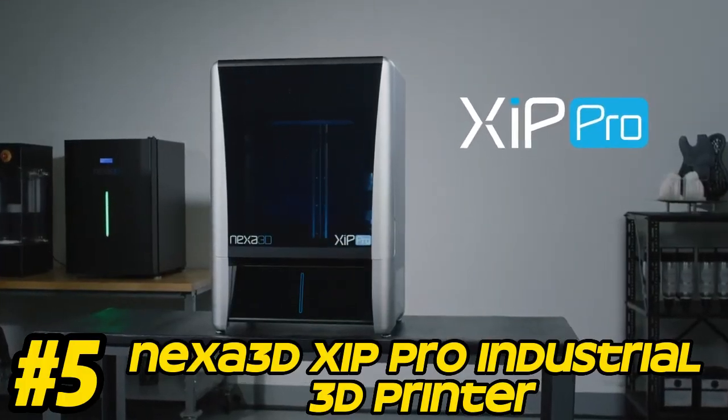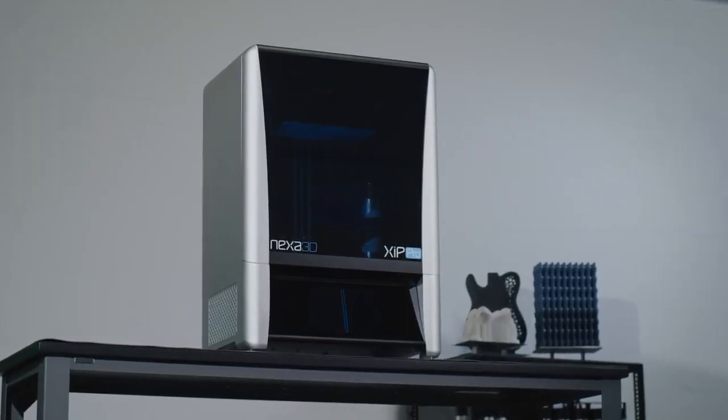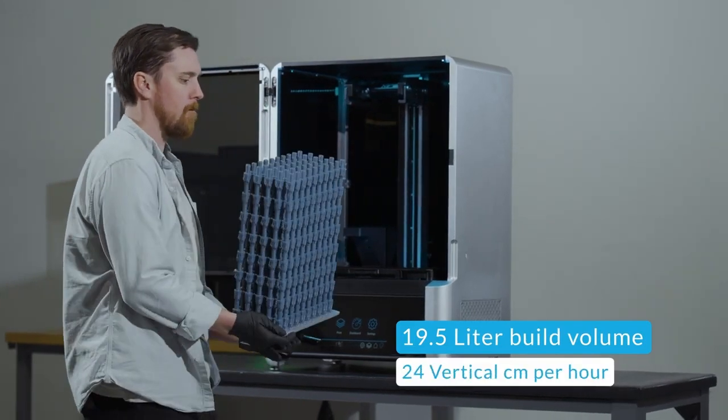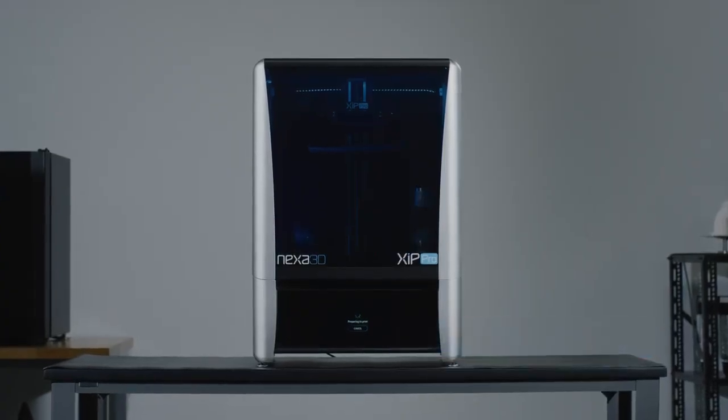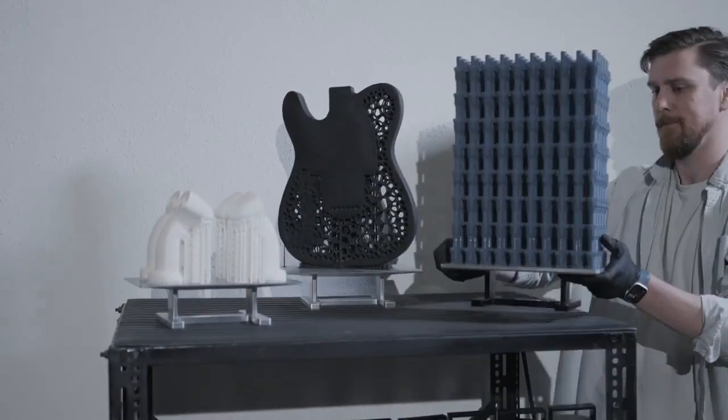Number 5. Nexa 3D XiP Pro Industrial 3D Printer. The XiP Pro is known for its rapid printing capabilities, utilizing advanced technology to achieve fast print speeds. This allows for quick turnaround times and increased productivity in industrial applications.